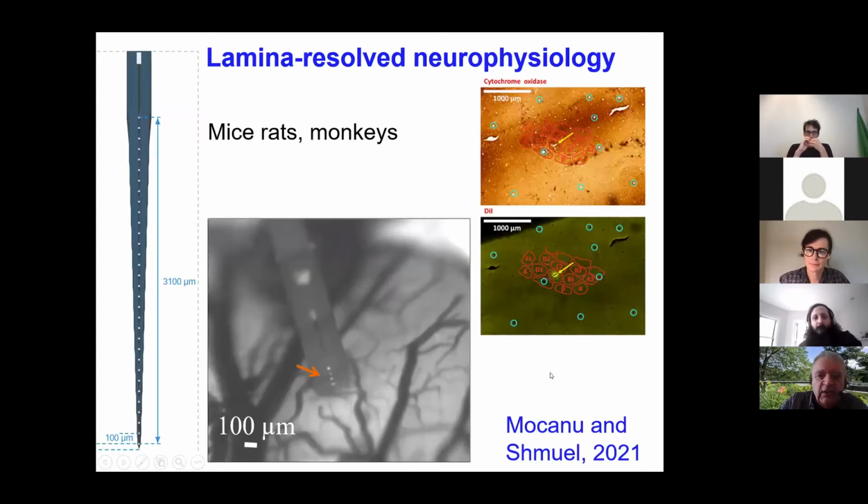What can we do? So here are the neurophysiology methods that we use in the lab. We use mice, rats, and recently laminar-specific also in monkeys, after an unbelievable delay in getting infrastructure for monkeys. We use laminar probes, as you can see here. From this point to this point, they are 3.1 millimeters, and adjacent contacts are separated at intervals of 100 microns. We are approaching even a higher sampling rate.